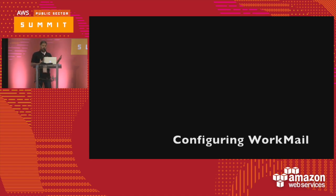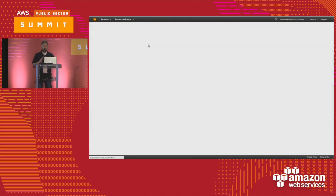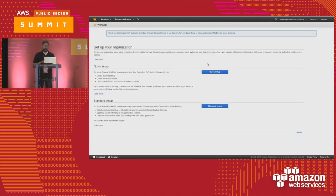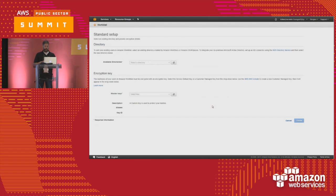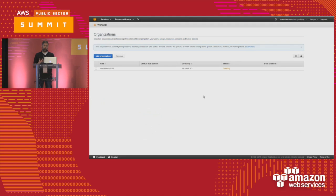So now that we have our workspaces spun up, we're actually going to create our WorkMail. So similar to how we started with our workspaces, what we do is start with creating our WorkMail by choosing the directory or the domain that we're going to be integrating with. So I choose the standard setup. Again, I see my available directories there. At this point, I can also create an alias that's used for those users that will be used for the web-based access of those tools. And I can also choose my encryption keys. So the encryption keys can either be created by me or predefined by AWS.